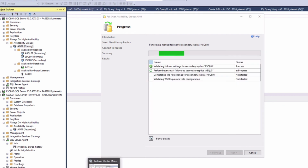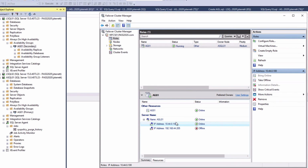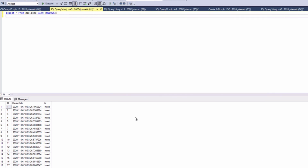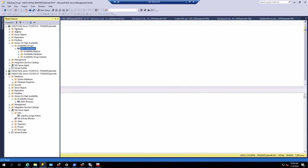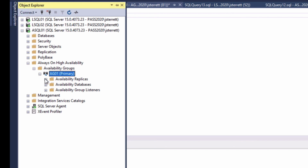So we can go there. At the same time, we can look at our replica here. We can see that it came online. It even came online with our new IP address that we added with the listener. And here you can see we've had our successful failover. So once again, now we're primary out in Azure on our Azure VM. If I come back over here now, I'm going to refresh our connection over to Azure SQL 01. We can see it's now primary.